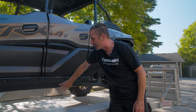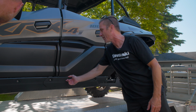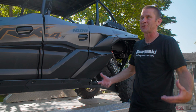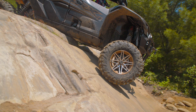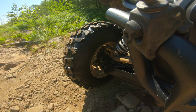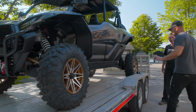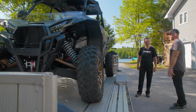So we added in some rock sliding protection here. Nice. It's 1/4 inch thick polyethylene protection. Cool. So that just adds to keeping you going all day long. For sure, so we can slide over with those. We got trailing arm guards. Yep. And then we also have front A-arm guards as well. Yeah, those are pretty beefy too. Well, we'll try not to test them too much today, but we're probably going to test them a bit. So we'll pull it off the trailer, and then you can walk us through the other features.